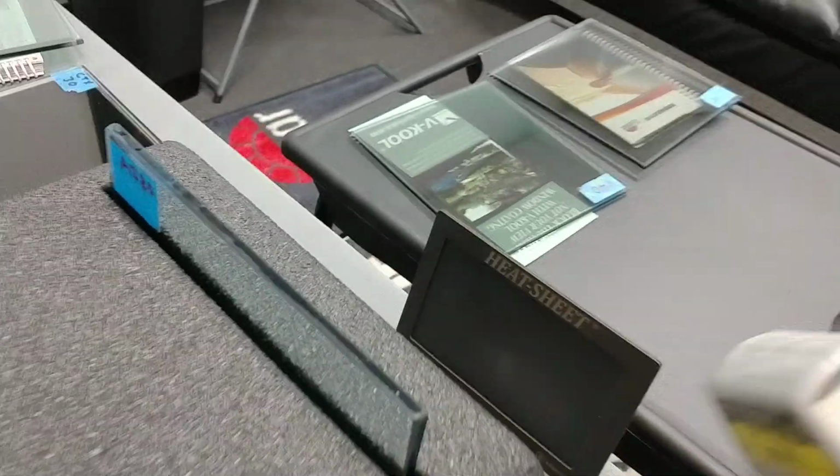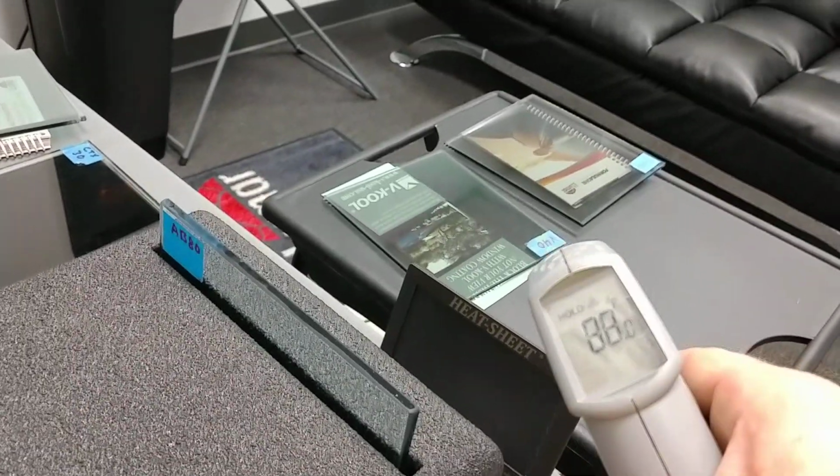Notice how it did change colors, but not as much as the limo tint, and it made it at 88 degrees.